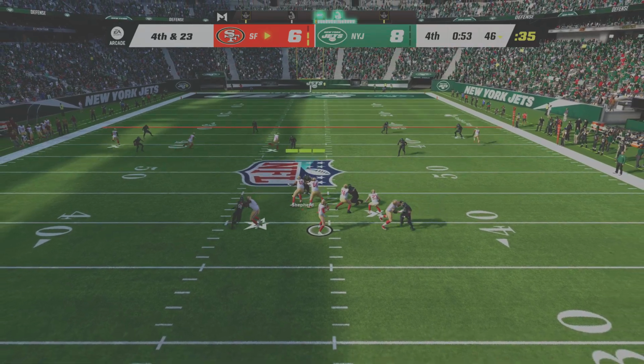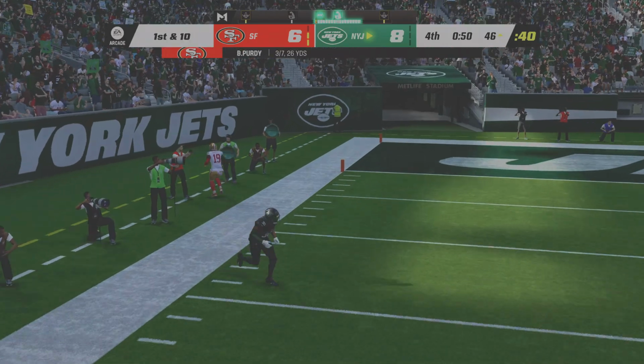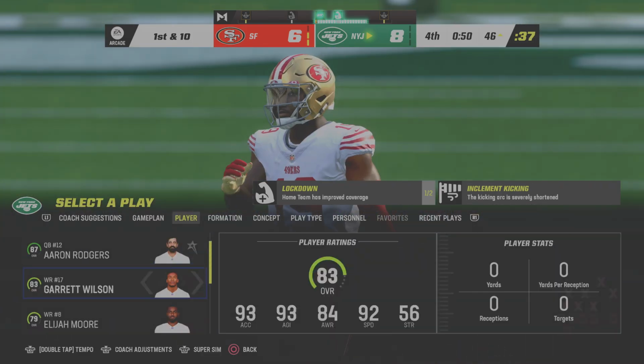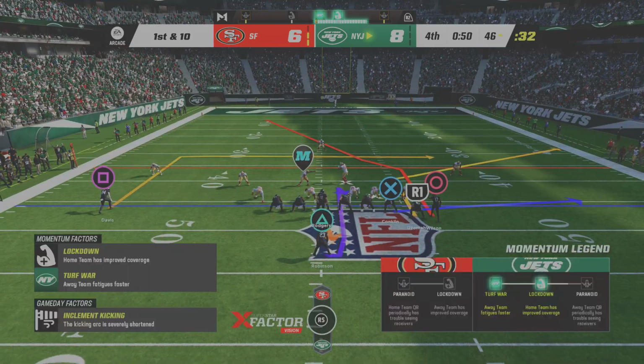Purdy, big 4th down play. He's going to let it fly. And it's incomplete. They cannot convert, and they turn it over. They had to go for it with such little time remaining, and it would appear the Jets are going to win this football game.